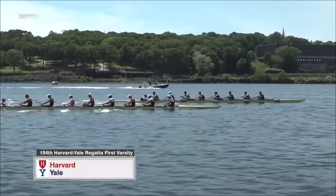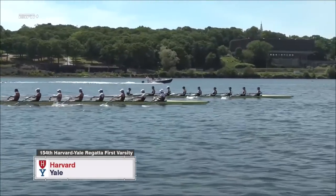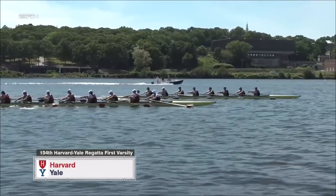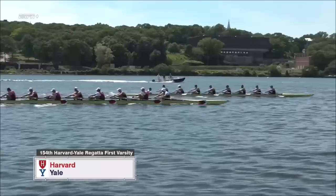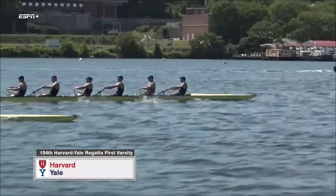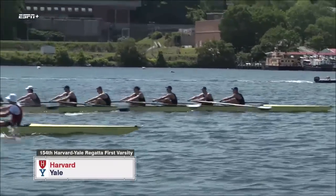Yep. We're further back on Yale, so the view was slightly different. Speaking of the launch, I sort of see the Harvard bow ball on the Yale 6-man. So that's 2 minutes now. It's official race, as you've mentioned, and slowly Yale keeps moving out.